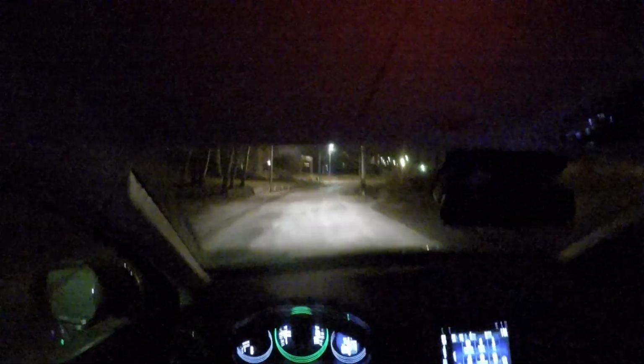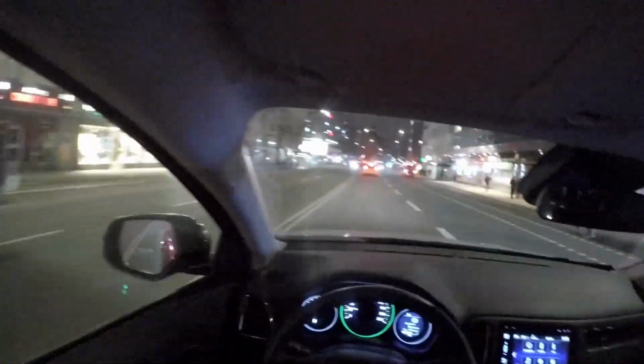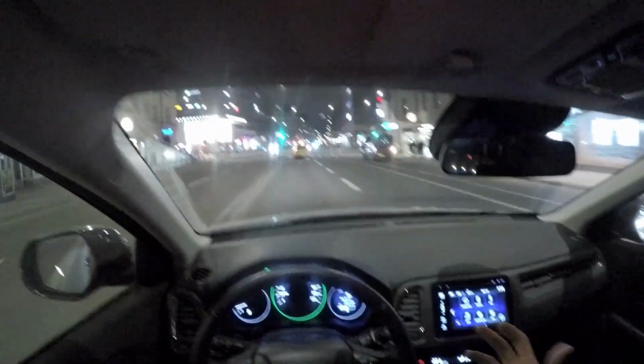But look at that front, that looks great. It sounds almost like a diesel, which might sound bad, but for me it doesn't. What Honda always nails is just the ride quality.